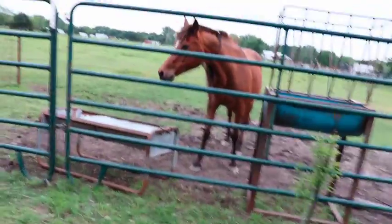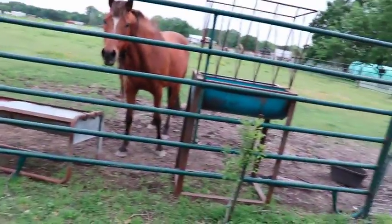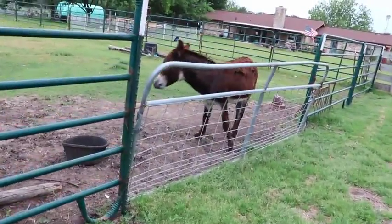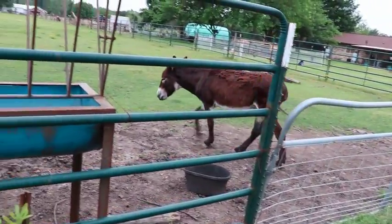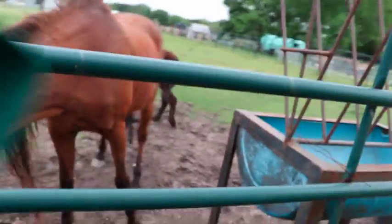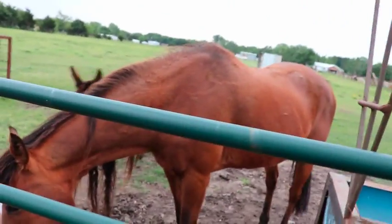I think everything out here wants to be fed. That's one of our old horses. And this hilarious guy, he's such a pain, like a giant dog. Give them a little bit of grain to snack on. She's losing her winter coat and looking better.